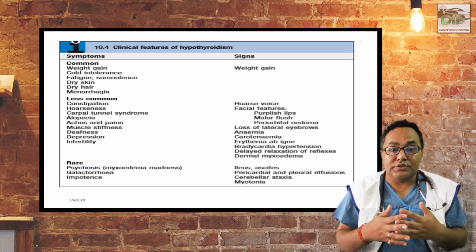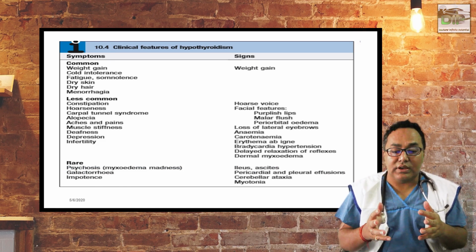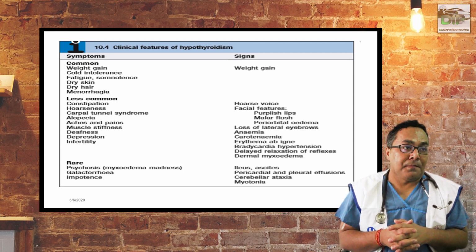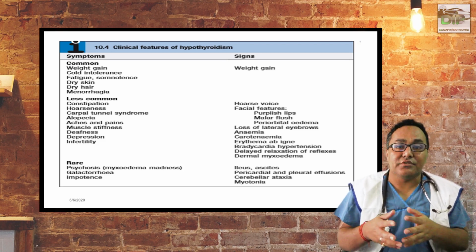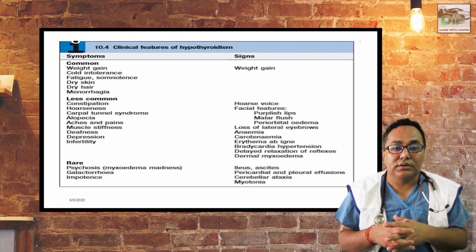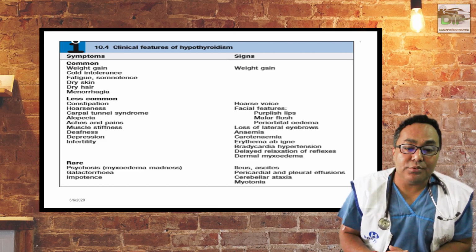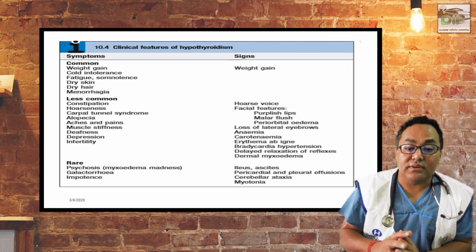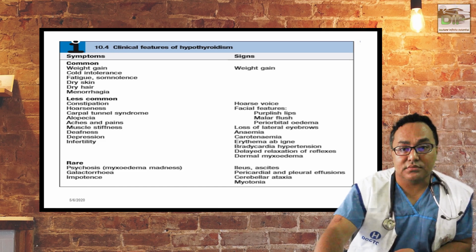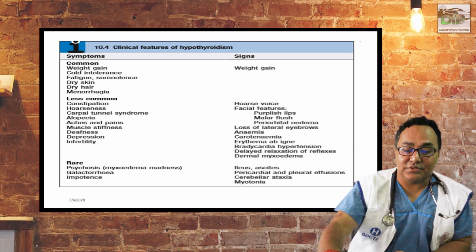In myxedema coma, the patient will present in the emergency with full psychosis, and sometimes we have seen referral from the surgery or gynae department for galactorrhea. The patient is complaining of something white coming out from her breast, a milk-like thing, in an unmarried woman. So this is galactorrhea, impotence. Then you have to think the patient might be having primary hypothyroidism. They can present with cerebral ataxia. So these are rare, but you have to think. If you don't rule out other causes of such a condition, it might be hypothyroidism.